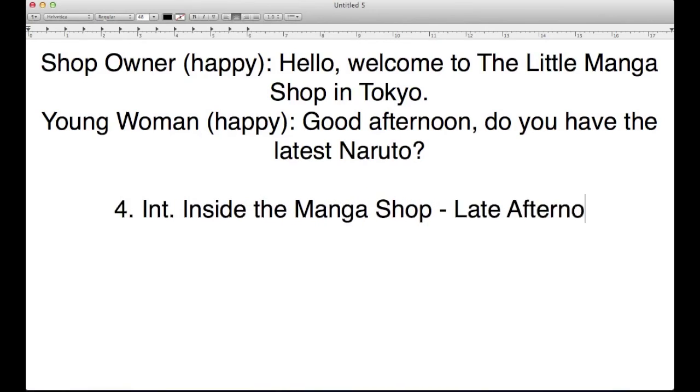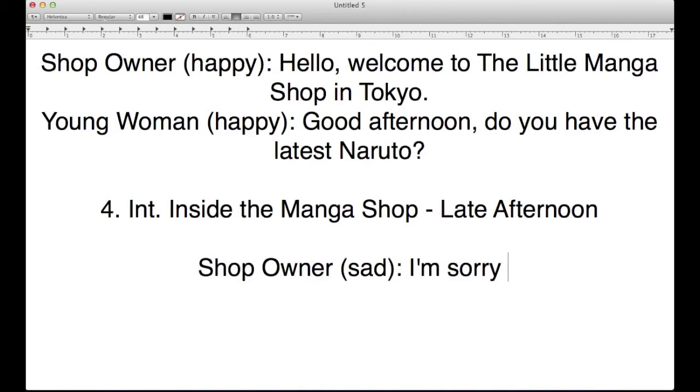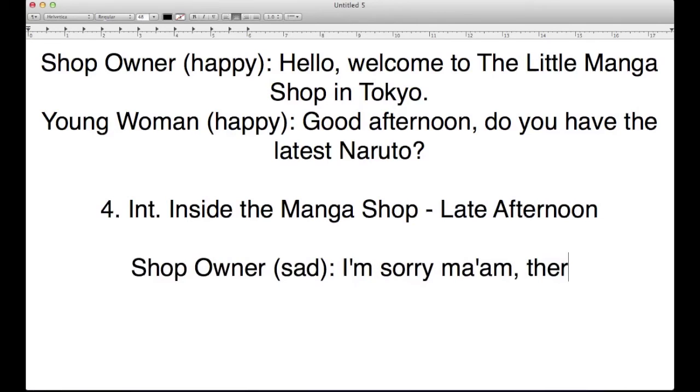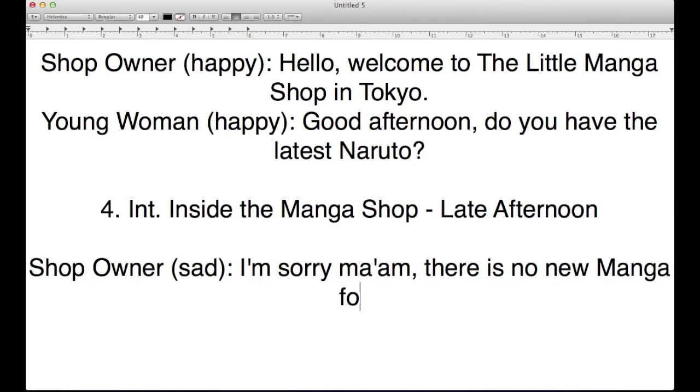And we're still continuing the dialogue. So the shop owner unfortunately has to tell our customer that there's no new manga happening or being received, so he becomes sad, and you can hear it in his voice. And he says, "I'm sorry, ma'am. There is no new manga for sale."